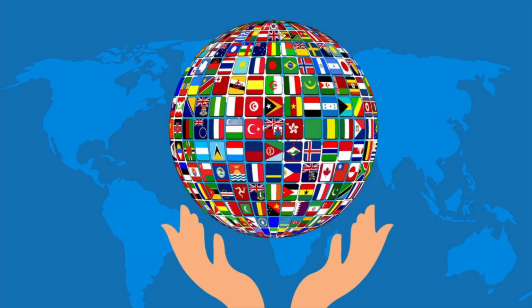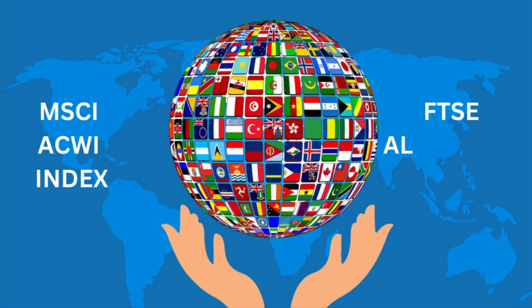The platforms we spoke about earlier, Moneybox, Dodl and Hargreaves Lansdown, all offer global funds, and the most diversified global funds typically track the MSCI ACWI index or the FTSE All World index. The reason why I mention these two indexes specifically is because other indexes can be limited to developed markets only, whereas these indexes cover both developing and emerging markets, making sure you get diversification across nearly all countries and sectors.